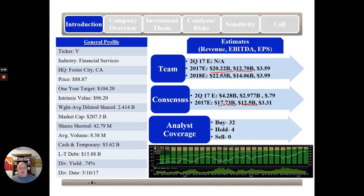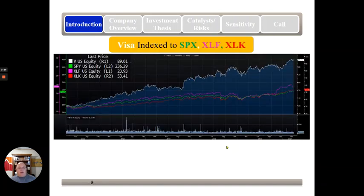You can look at the analyst coverage inside of Yahoo Finance as well and see how many are buy or hold or sells on that. So they ran a couple of charts. Graphs are kind of fun and cool to talk about how they did relative to others. The S&P, these are exchange traded funds you can go look up and compare them to.